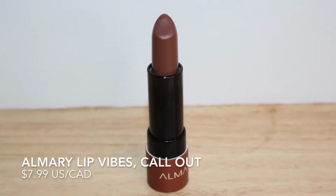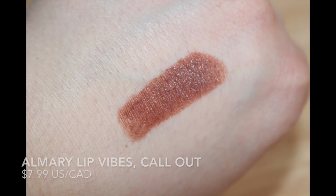The next color we're gonna move on to is something that is relatively new to my collection, and it does come from ALMARY. It is these Lip Vibe lipsticks. So they kind of look similar to the color stories that Sephora came out with last year. I think it was last year. This one here is in the shade Call Out, and as you can see, this one has a nice brown undertone to it. So I think this is gonna be one that I can actually pull off. Move over, Patrick STARRR, because I think this is one of my favorite nude colors so far. Granted, I've only tried out a handful, but I really like the way this looks on my lips.